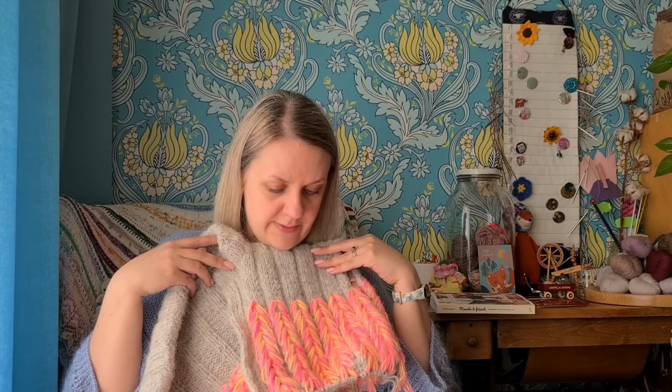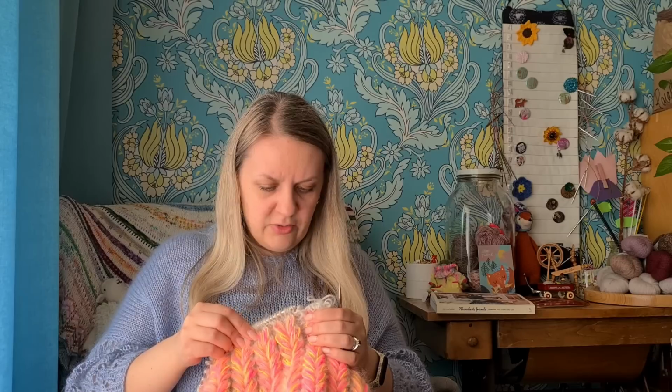Some people have mentioned that it came out too long. Yes, that's how it comes out too long, and your chunky stitch slides down. It starts way lower. Am I confusing you now? Because I think I just confused myself, and now I'm dropping the stitches.